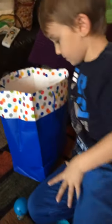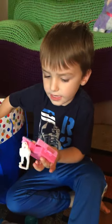Pick one. What's in there, baby? Oh, go get one. What is it? Ooh. Unikitty. Yeah. Show us, Silas. Unikitty. What color is Unikitty? Pink and blue and white. Yeah.